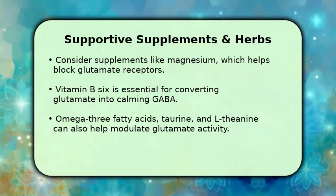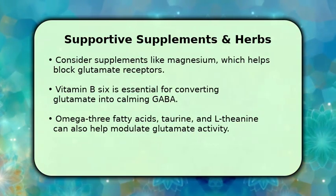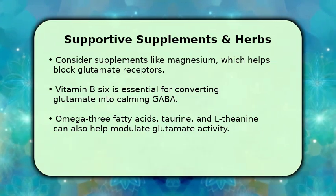Additionally, taurine and L-theanine, often found in green tea, may lower glutamate activity and boost GABA. N-acetylcysteine, along with vitamins C and E, also offer supportive roles in maintaining healthy glutamate levels.